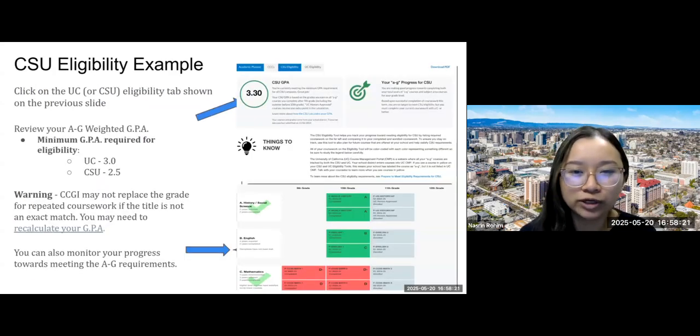You can then check your coursework and see how on track you are. It'll actually pull your current classes to see if you're on the right path, meeting those A through G classes, to see if you're on track to get into college. If a course is marked red, for example, in that picture, please be sure to check in with your counselor and make sure that you're on track. Parents can also access this tool to help their students stay on track and get admitted to that four-year university.